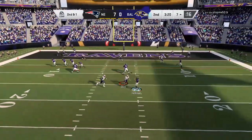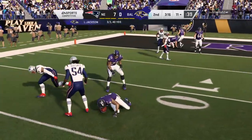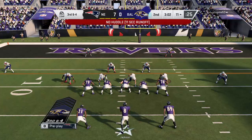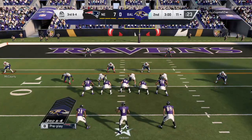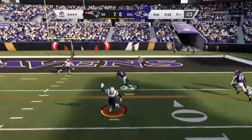On 2nd and 1, Jackson. They go screen. This is Ingram. Yeah, this play doesn't go anywhere. Backwards, losing yardage to the 11. That'll wind up going for a loss of 4. And they're going to have a 3rd down.